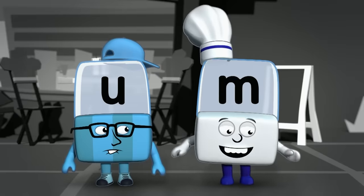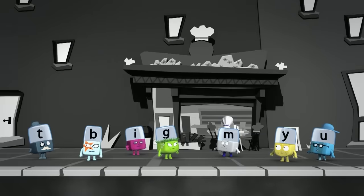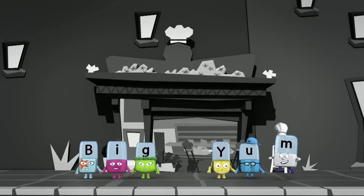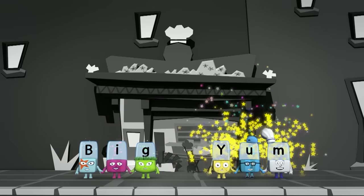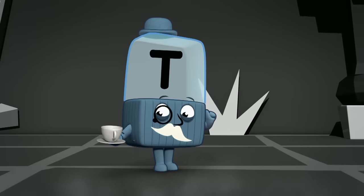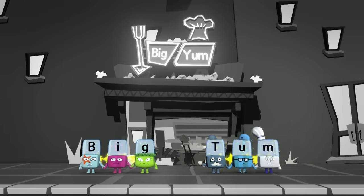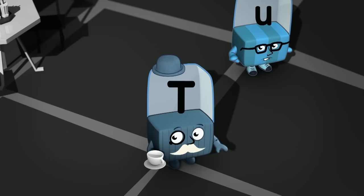My mate has gone missing. Detective One on the case. Tell me everything. It was only moments ago. I declare my magnificent new munching room open. Welcome to the... Big. Yum. Big Yum! Terrific! This looks like a capital spot for a big cup of tea! Big! Tum! Big Tum! Ooh! New blocks! Yum yum!